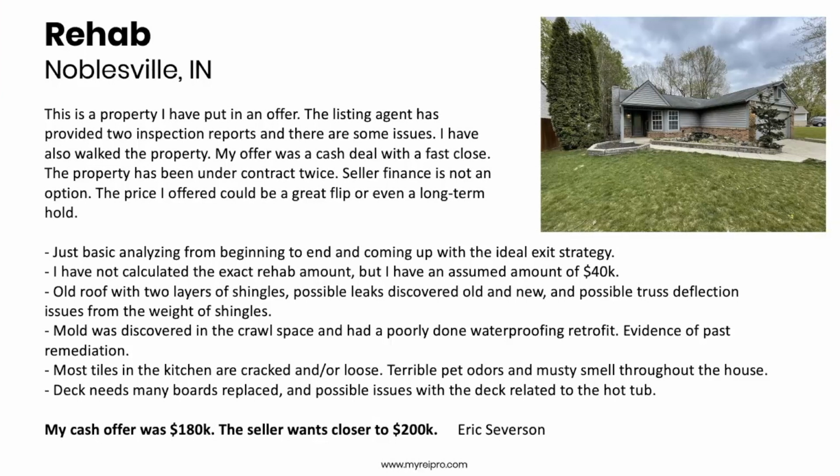The deck needs many boards replaced, with possible issues related to the hot tub. How many times have you heard that, right? The hot tub always has a problem.